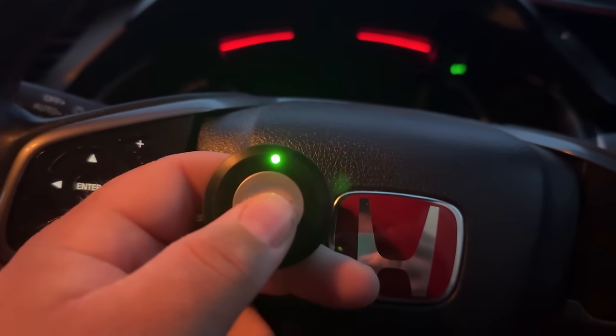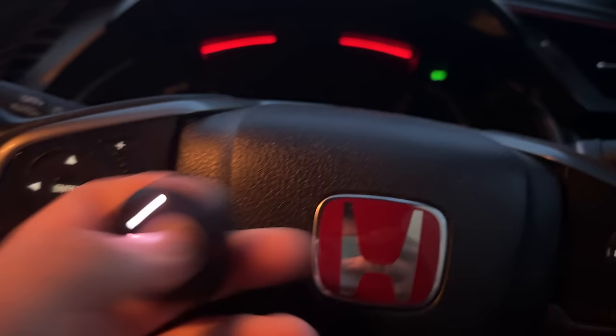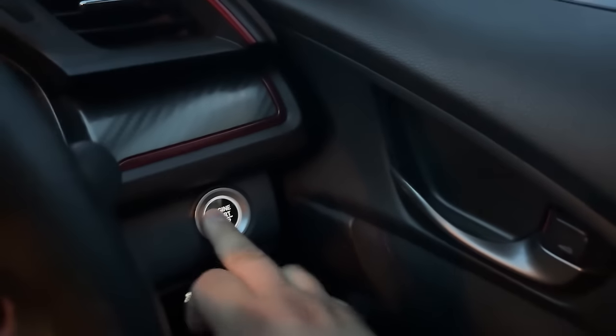Right, morning everyone. Gotta put my exhaust on the quiet mode because it's quite early. Let's start my lap.